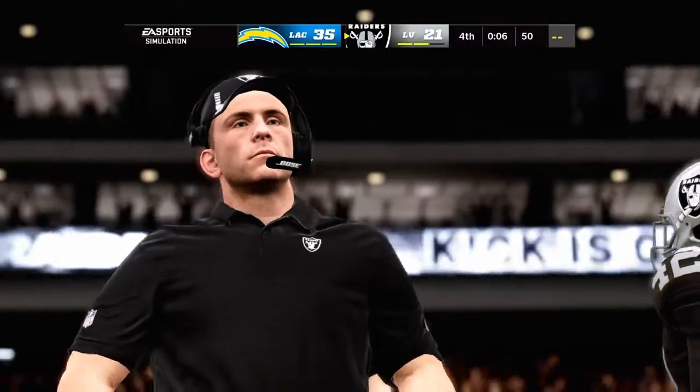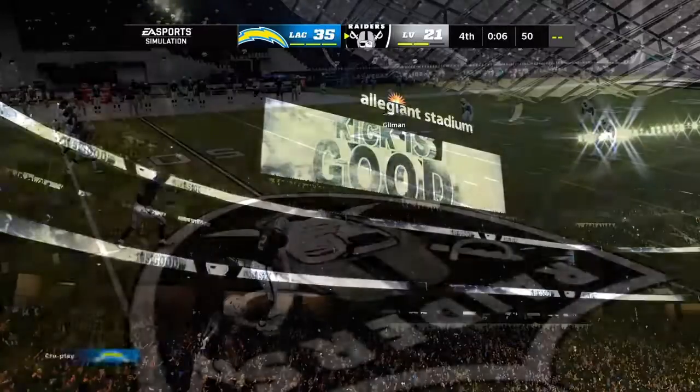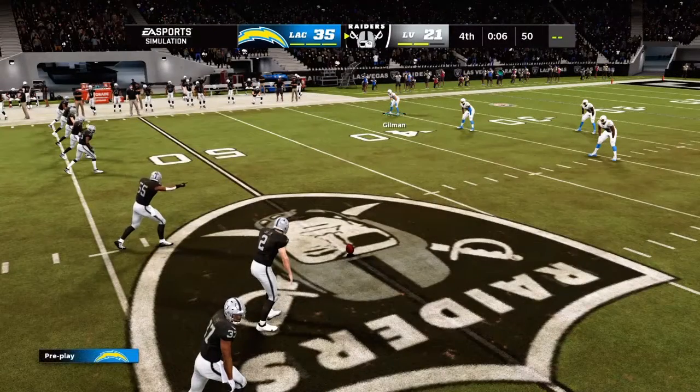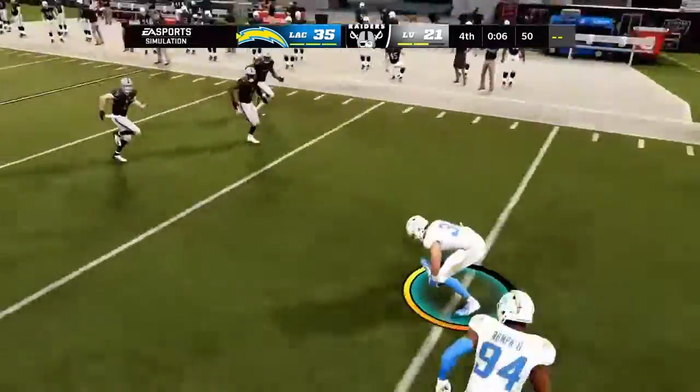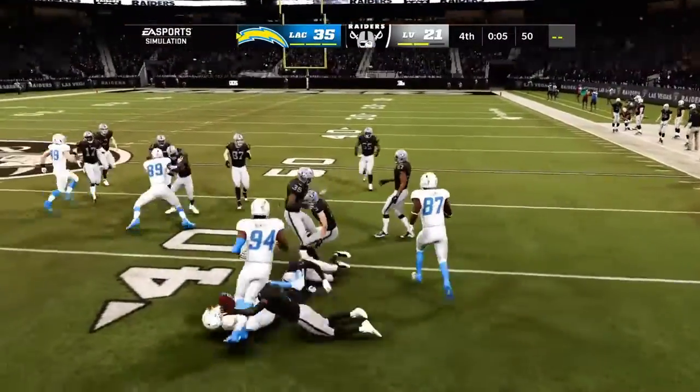So the extra point is good, and a roughing call is going to move the ball out to the 50 for the kickoff. And I think this is a good chance to pin them deep if you can land the kickoff inside the 5-yard line or so. Gain some field position for your defense.